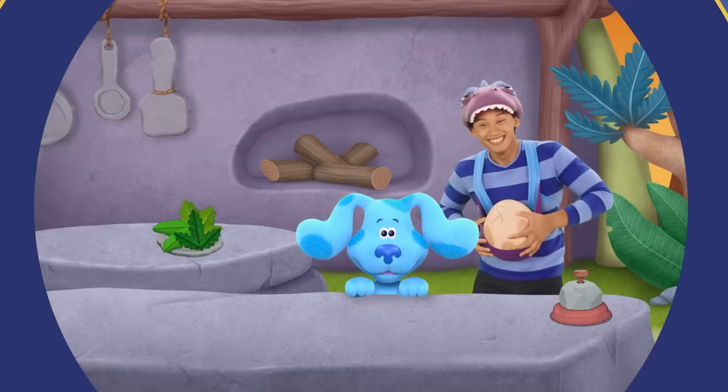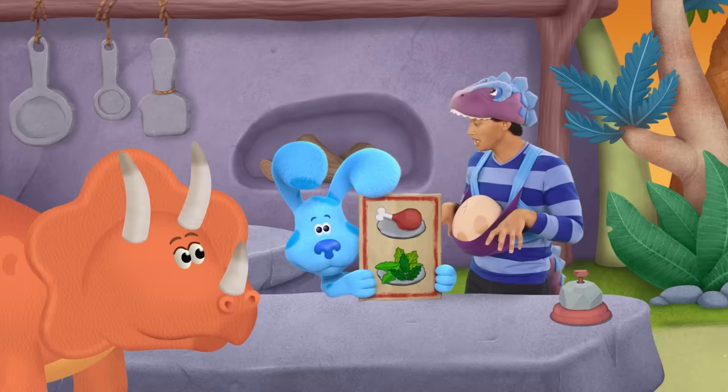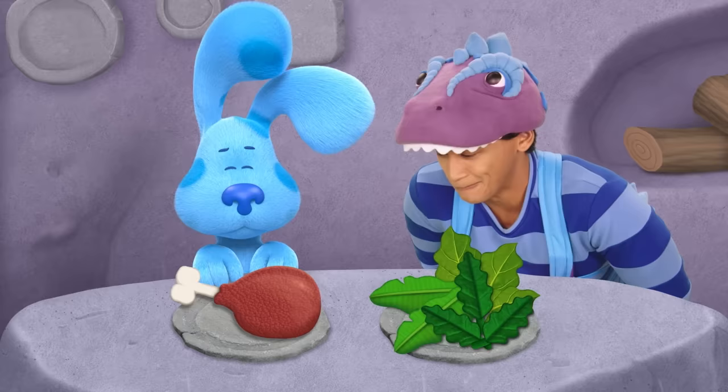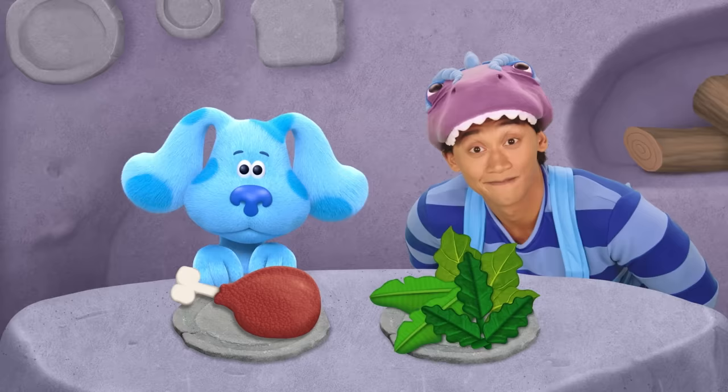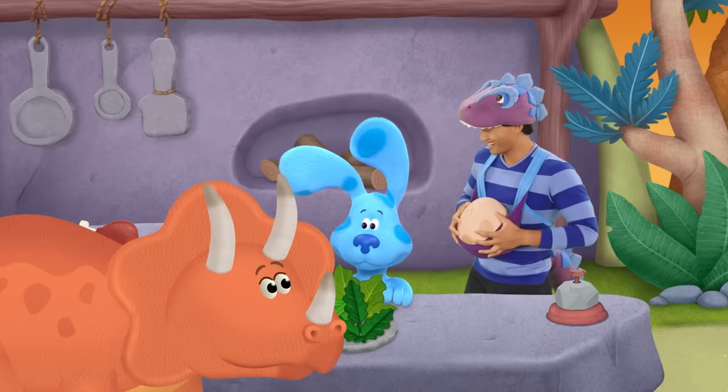Welcome to the Jurassic Diner. May we take your order? Hey there! We Triceratops are herbivores. Oh, okay. Just a moment, please. Herbivore. What does an herbivore eat again? Meat? Or plants? Plants! Oh, plants! Order up! Yay! Thank you! Enjoy!